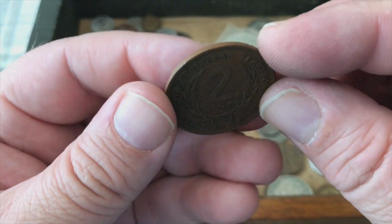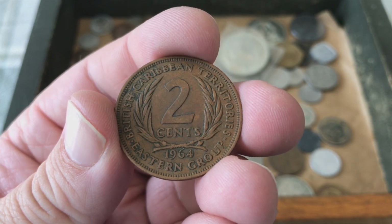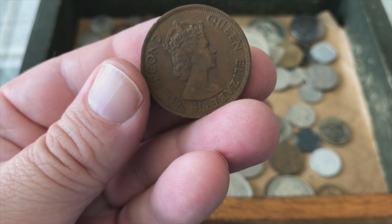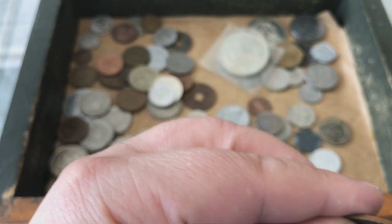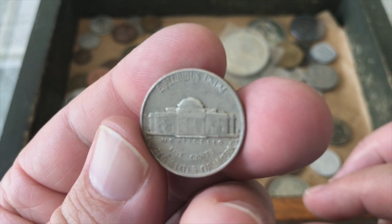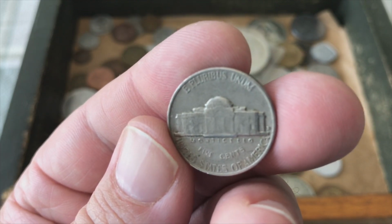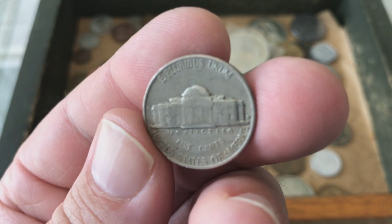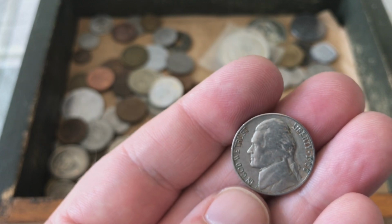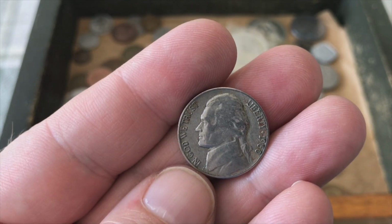Here's one. This one says 2 cents on it. 1964, and again, this is British Caribbean Territories. And this is 2 cents. And it's got the Queen on it as well. I recognize this one. This is a US nickel. See if I can get that to focus for you. And this side, it looks like the year is 19, what year is that? 1960? 1960. It's not bad shape for that coin.